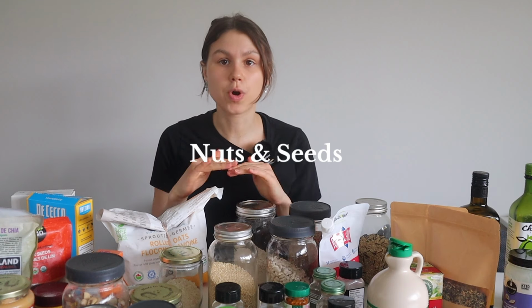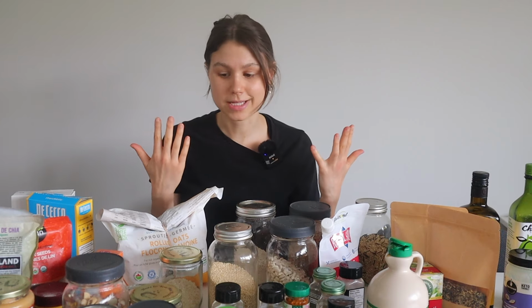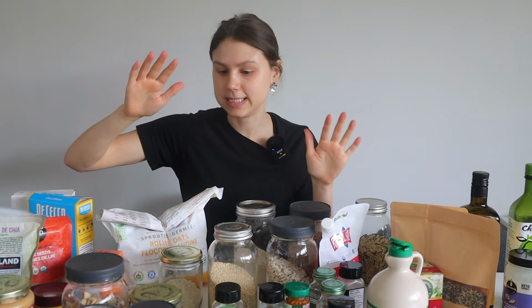So I store all of my nuts and seeds in the freezer. This helps preserve the fatty acids within them. It just allows them to last longer and keeps them fresh. I don't eat a ton. I really prefer nut butters. You guys know I like those. I love my tahini. I love my peanut butter. I love my almond butter, but I do keep some nuts and seeds on hand.